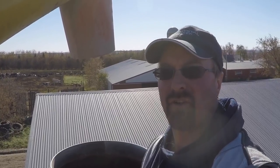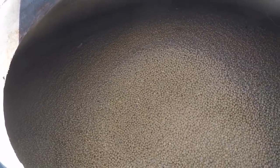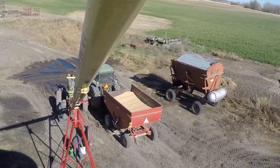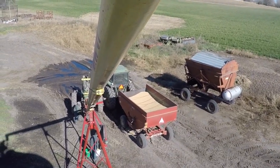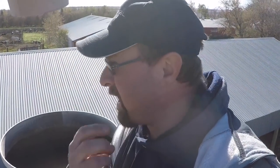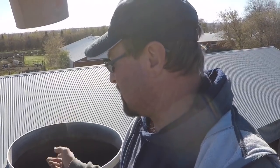We just got done filling the bin here, and it's full, and we don't want to put any more in there. We still got some on the gravity box. We'll just have to leave it on there and cover it up with a tarp. So we are done filling the bin. We still got 50 bushels or so on the combine yet that we have to run off. We've got to go get the combine home yet too, so we'll probably do that this afternoon. It's full. We got more beans than we expected, so it's a good thing.